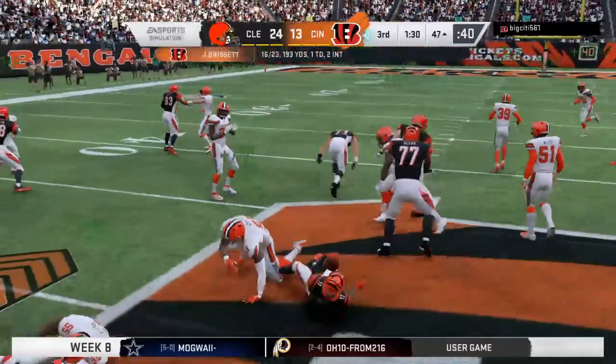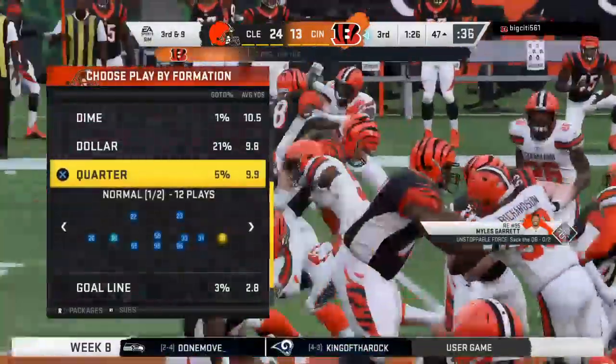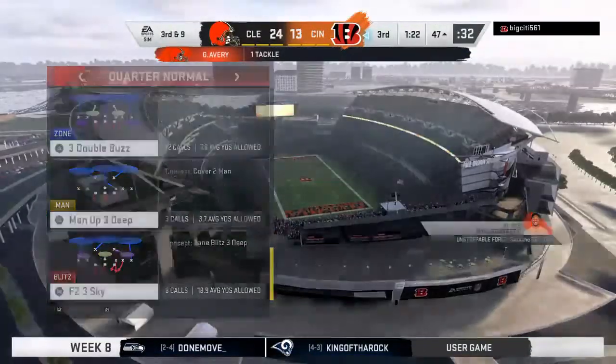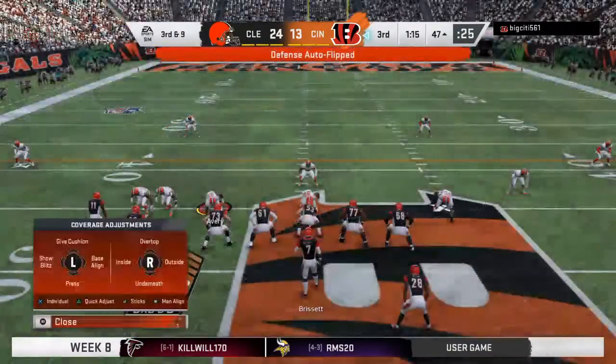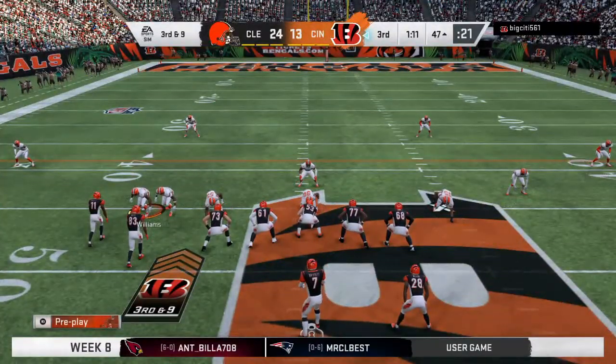And running room scarce here. He's going to be stopped in his tracks at the line of scrimmage. The stop was made by Jannard Avery. No gain on the play. Brings up 3rd down and 9. This offense in desperate need of a conversion as they come up on 3rd down.